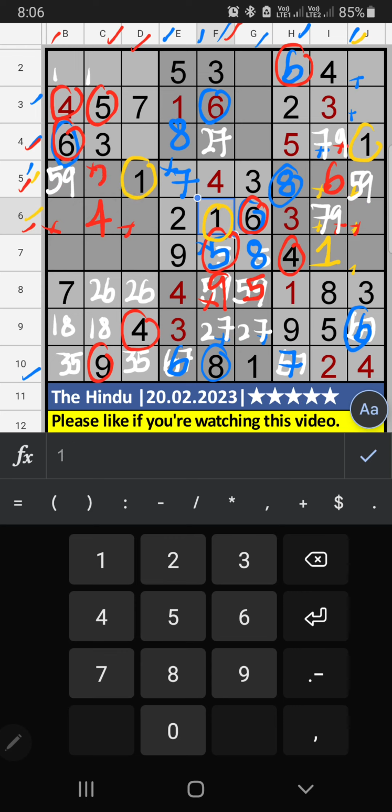Then 5th row, only one number is remaining, 2. 2 is confirmed here. Column C, we have 2. So 2 can't come in this cell. 2 is confirmed here. Then 6 is here. Column D, we have 1 and 2. So 1 and 2 can't come in these cells. It will come in another 2 cells. Column C, we already have 2. So 2 can't come in the cell. 2 is confirmed here. Then 1 is here.